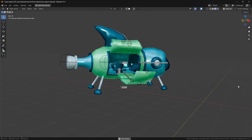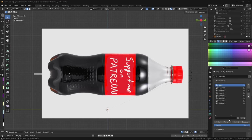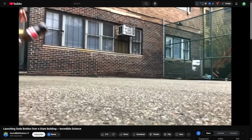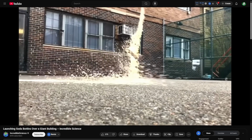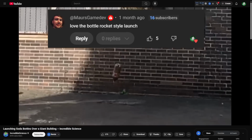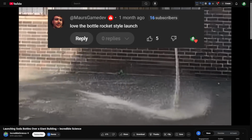The ship was all box modeling and I wanted it to be shaped like a bottle of soda, so I used that shape as a reference and then I exaggerated it a little. I've seen some videos of people throwing 2 liters that explode and shoot into the air, and I was like, I want the ship to look like that. Surprisingly, I think I only got one comment that mentioned the similarity.